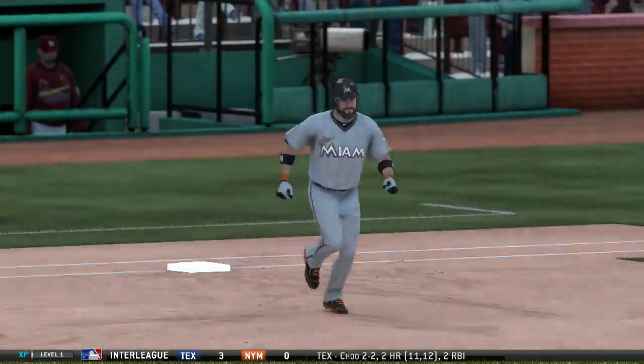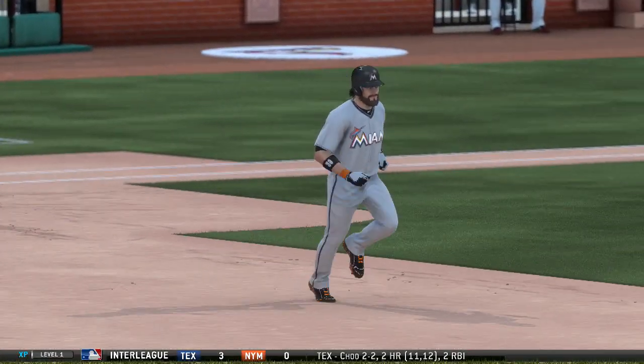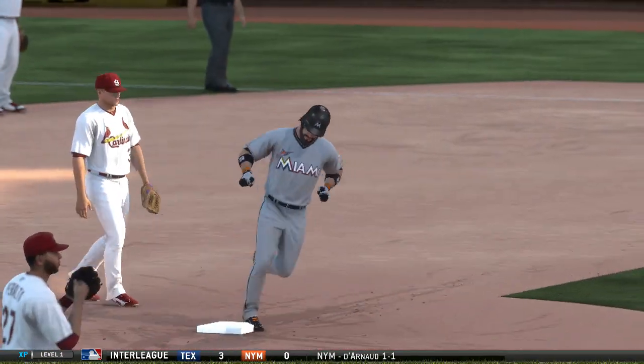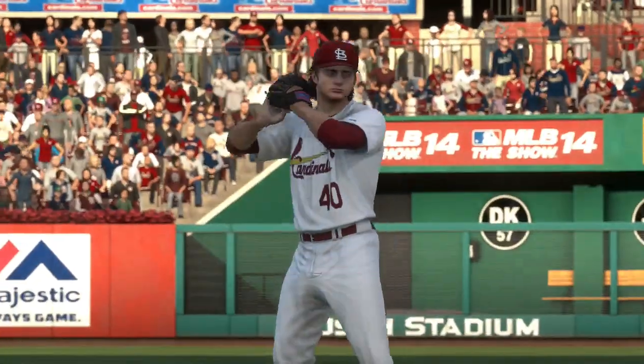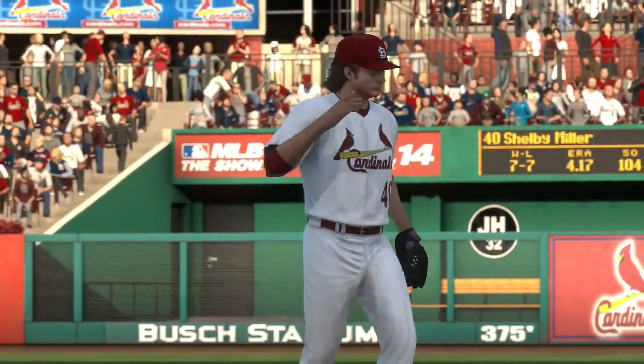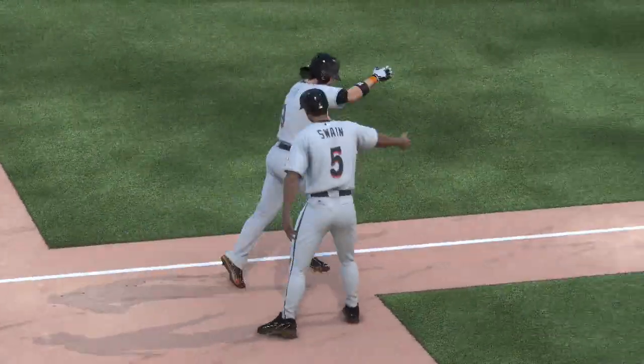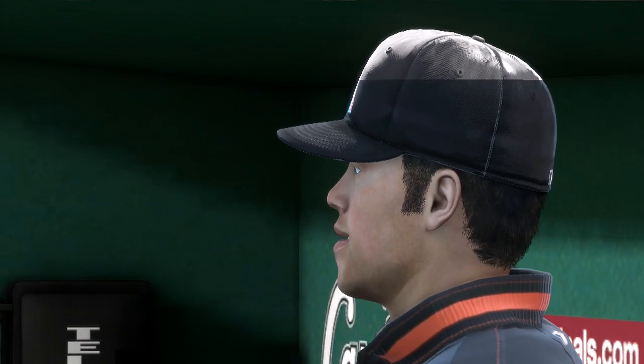And that is into the right field seats. It's a home run. A solo shot for Jared Saltalamacchia. His second of the game. And the Marlins have opened this up now. It's 5-0.